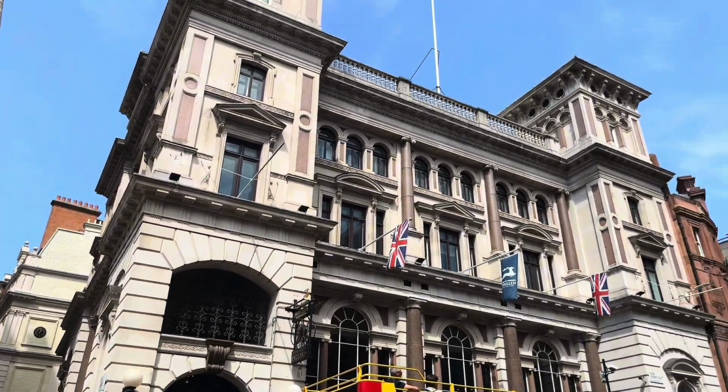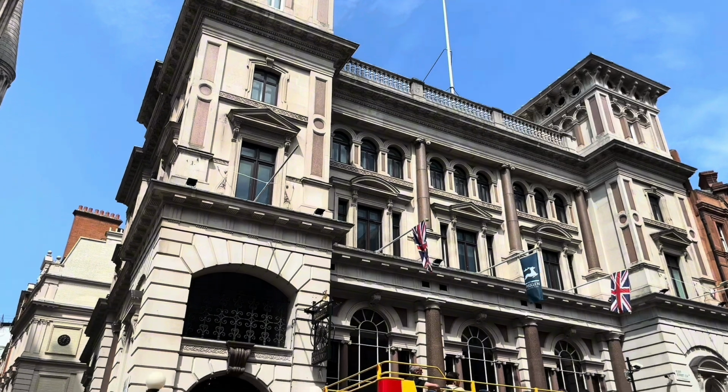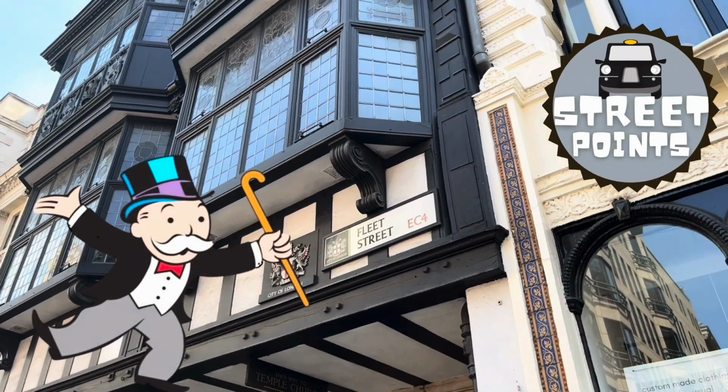And then just across from there, you've got this building, which is grade 2 listed. It is a former branch of the Bank of England. It's now a trendy wine bar. It was converted in 1994. We're on Fleet Street now, so we get street points and monopoly points.